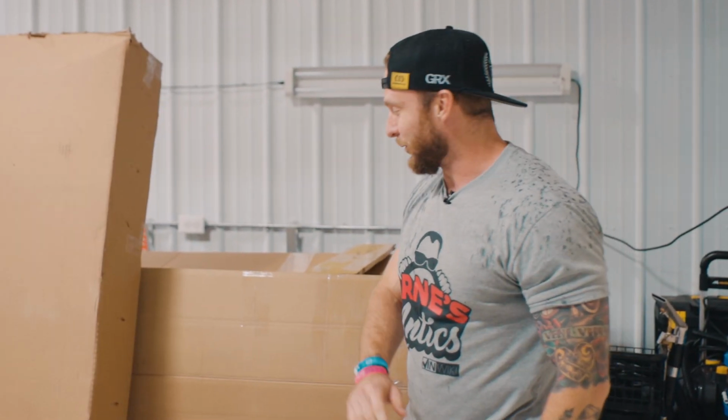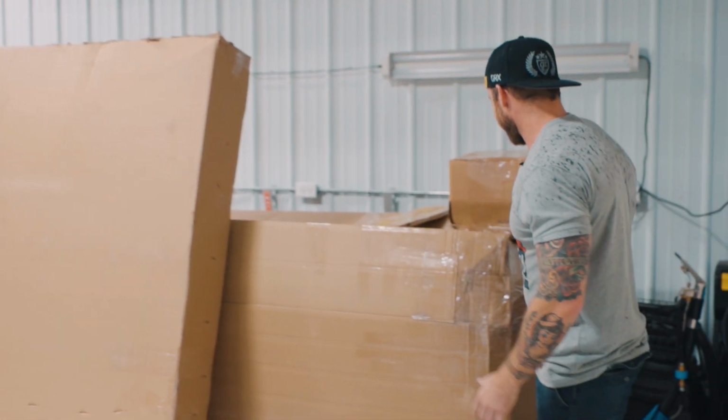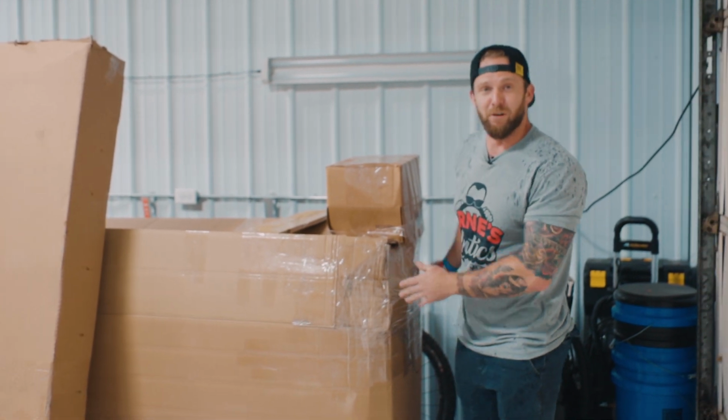All right, so here's the kit. We probably got the hood here, I'm guessing. We're about to open this thing up and really find out. We got this big box. It's gonna be full of the rest of the components.